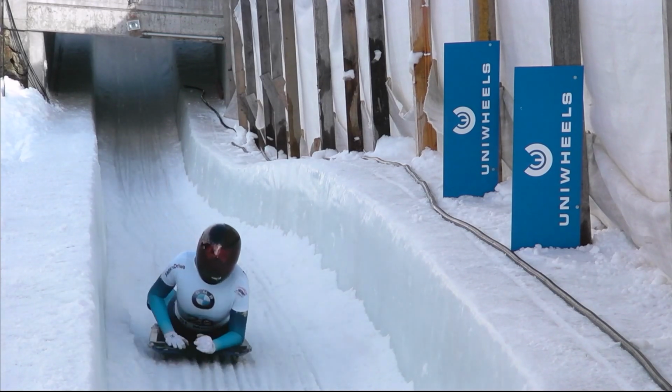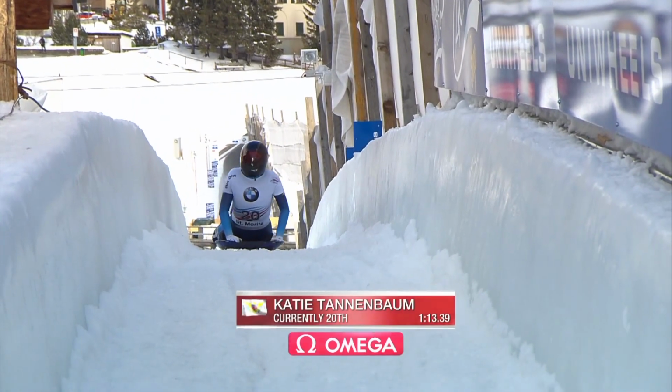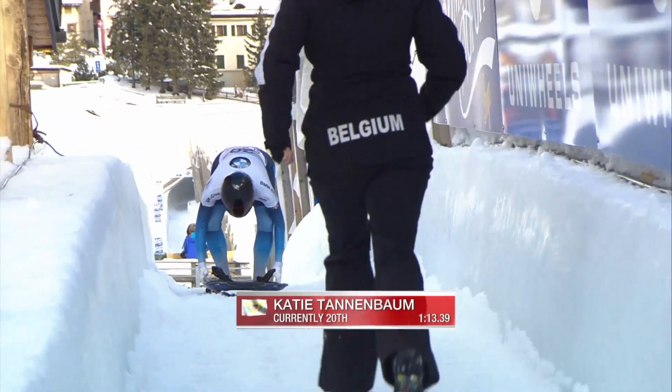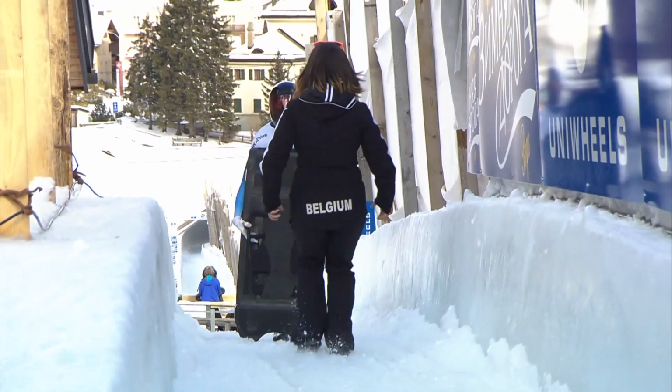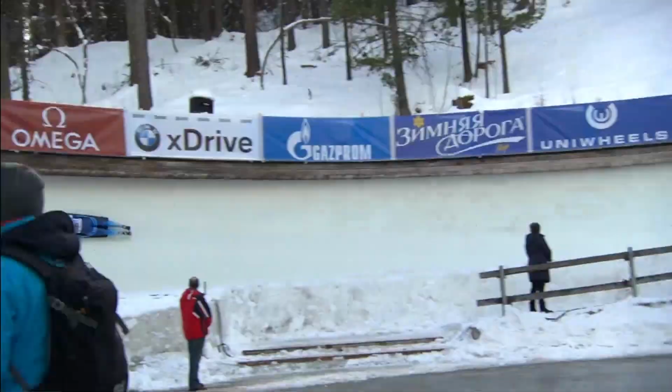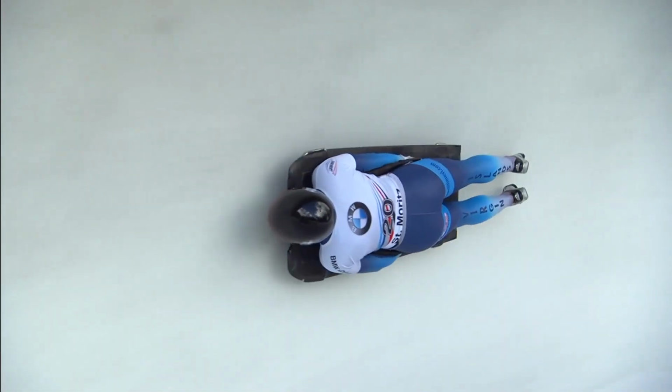127.0 speed down the bottom. That's pretty decent from Katie Tannenbaum, 79 miles an hour. She's in 20th place at the moment. One more sled to come. So it will be a battle between Katie, as she gets the hug from Sarah Lavrencic, and our final slider.